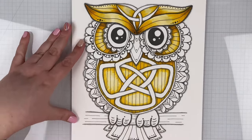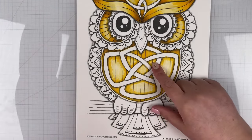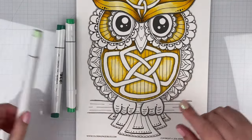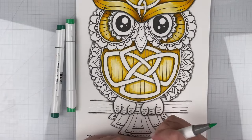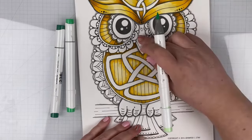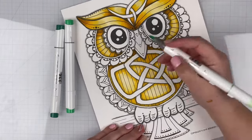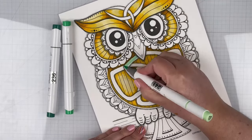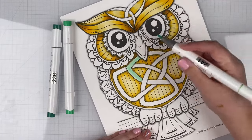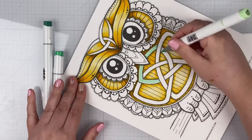That's fun. Okay, let's do the green now. And I'm going to do straight up green. There we are. These three right here for the two Celtic knots. Let's see. We have a beak too. I wonder if that beak should have been gold. I don't know what a beak looks like on an owl. I guess it probably depends on the kind of owl.